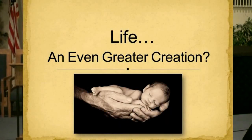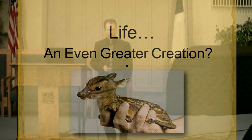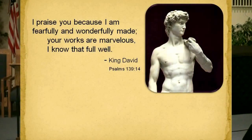So besides the universe, there's something greater, and it's life. Life is more complex. Even the simplest living thing is more complex than the entire universe. And these little things that fit in the palm of your hand are incredibly complicated. And like David said, I praise you because I am fearfully and wonderfully made. Your works are marvelous. I know that full well.